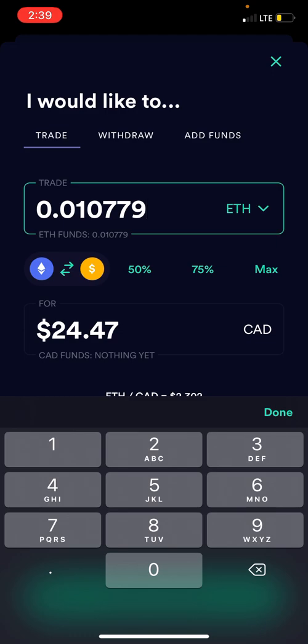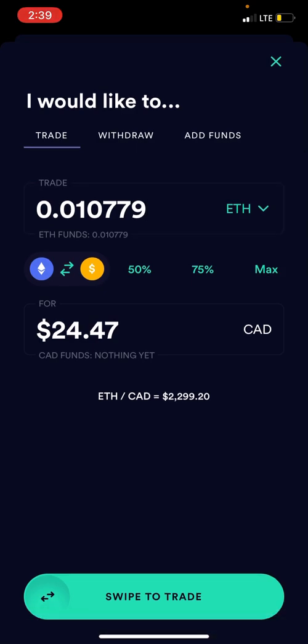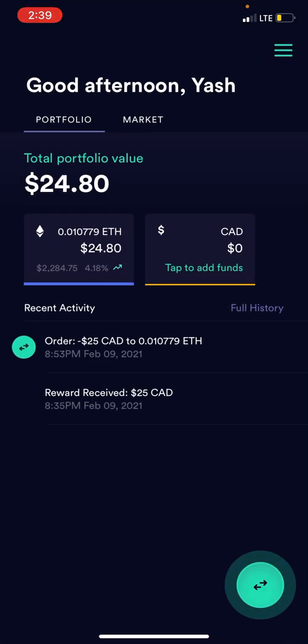Now that is better than Shakepay, because Shakepay's spread per trade I think is about 1.75. That could be because they give you free Bitcoin whenever you shake your phone, and they also give you a larger ROI on the referrals. But if you're just in it to buy and sell cryptocurrency, Newton is probably your go-to.